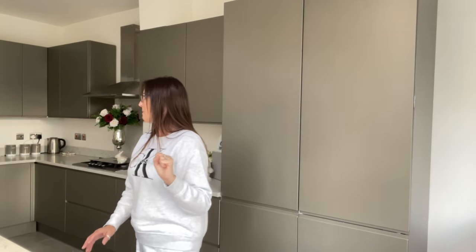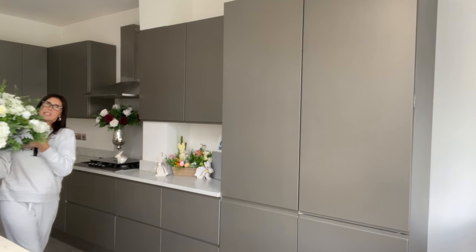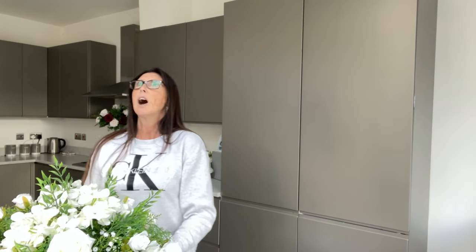And yeah, that's it for my little haul. But I want to show you a couple of bits. I want to show you my couple of little bits of crochet. I must show you that. And just quickly show you this lovely arrangement I did. One minute. I just want to show you something. So I got this lovely arrangement.